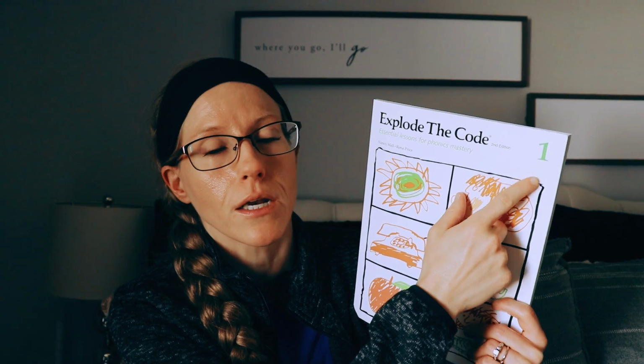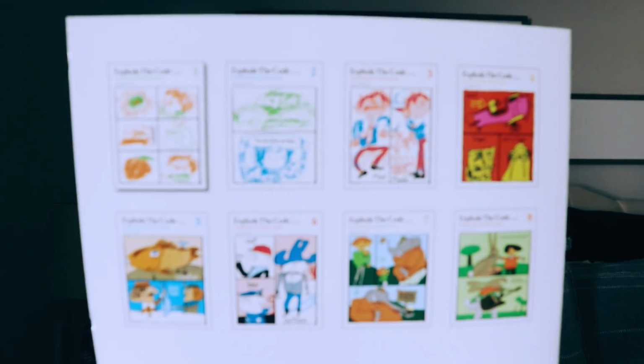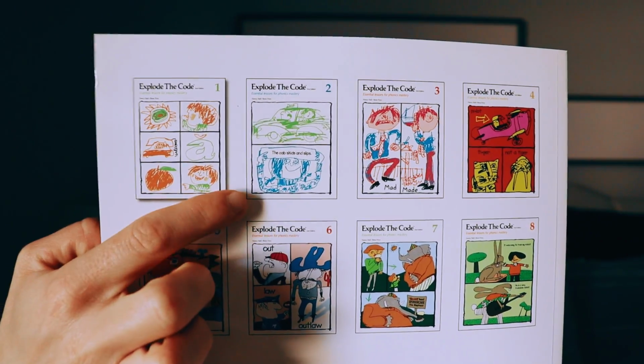It is level 1. I believe they have a level 1.5 if my son needs more practice throughout the year, or if he goes through this really fast, we can do the level 1.5. And then it gets into level 2, and I believe that's when it starts getting into blends, things like that. You can see on the back the different levels that they have. But like I said, I'm pretty sure they have a 1.5 just in case your child needs a little bit more practice. So this is Essential Lessons for Phonics Mastery.